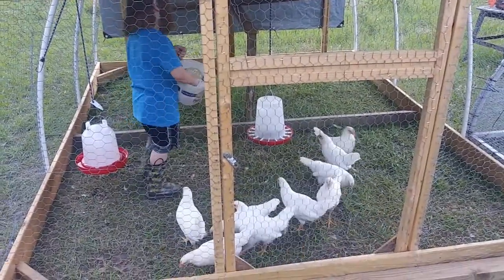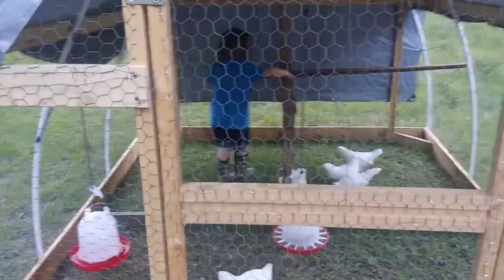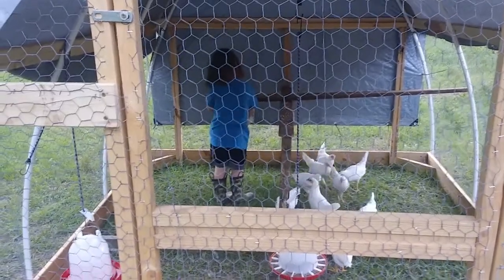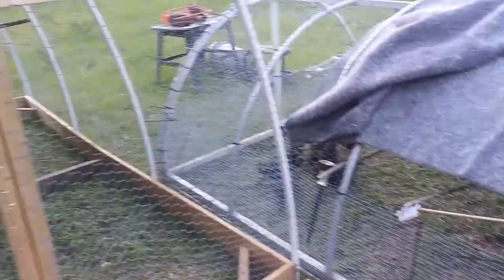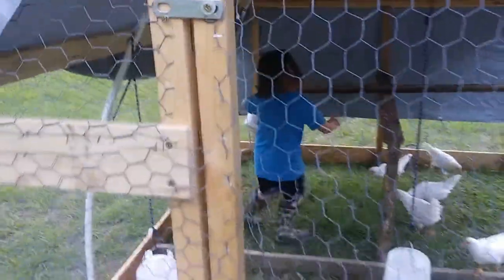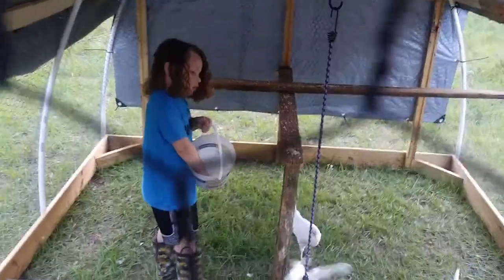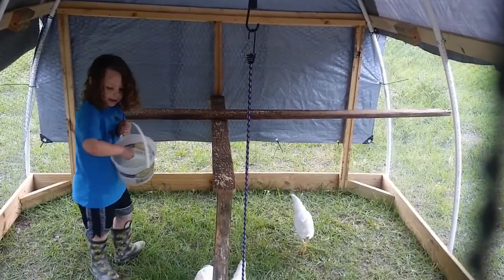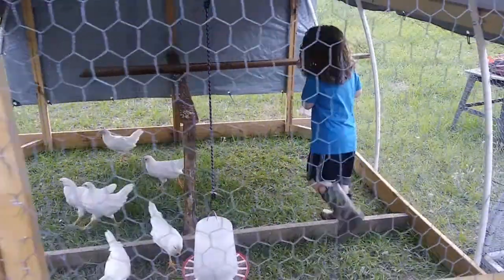Well, look at that. That'll be a nice little treat for them up there. When they hop up there, they're going, ooh, surprise. Good job, buddy. That was perfect. They're all over that chick scratch right there. I don't think they've realized they've got it. As soon as they find that, they're going to get up there and eat it all.